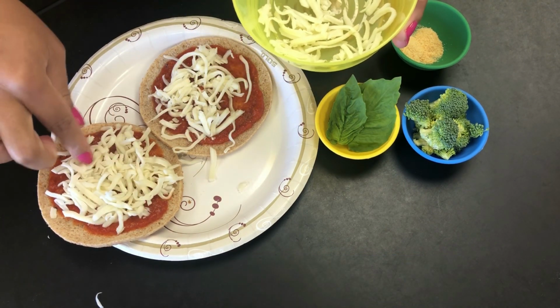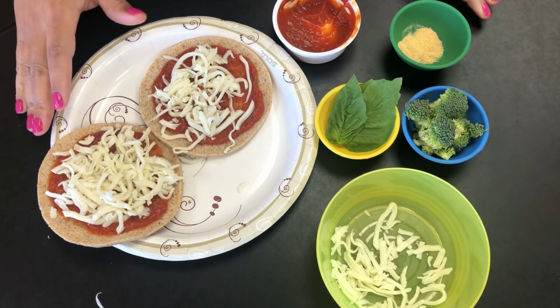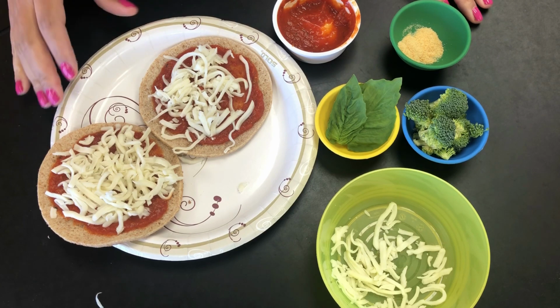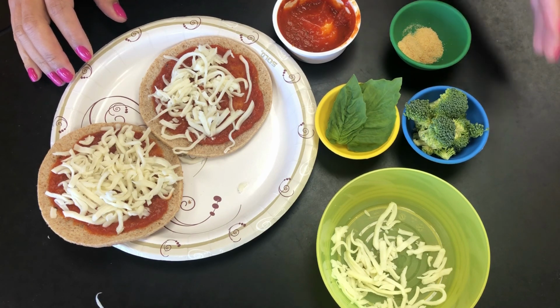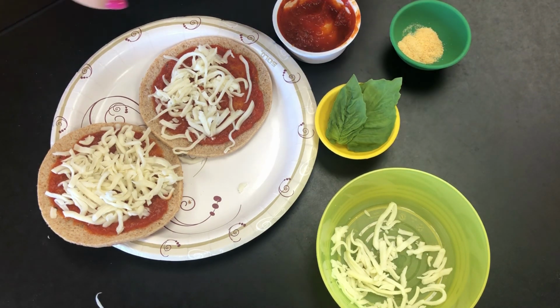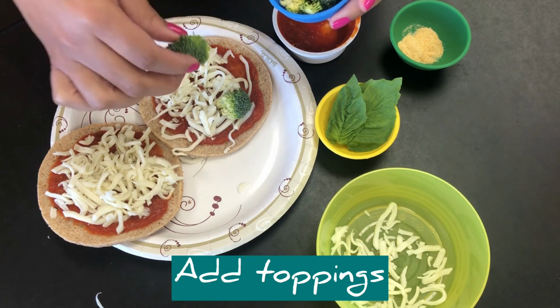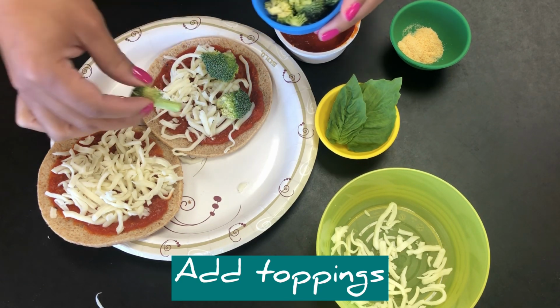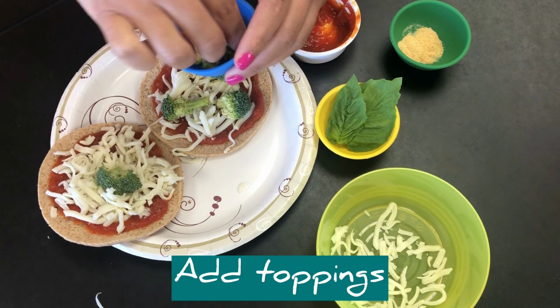All right. So what parts of the plant are we missing? We have our seed, we have our fruit, we have our root, which is the garlic. Now we need the flower and the stem. And that's going to be our broccoli flowerets. So we're going to take some of those, put those on top as well. Get some nice green on top of there.